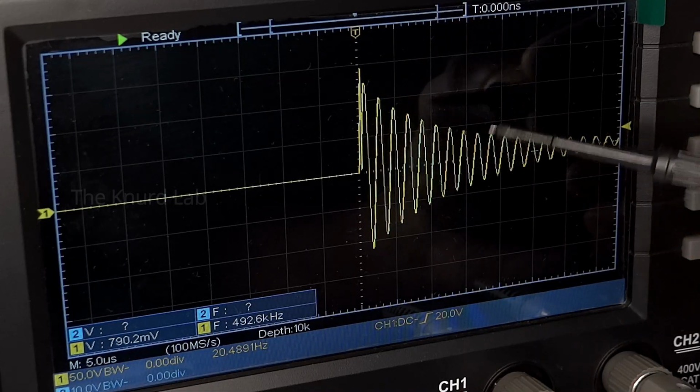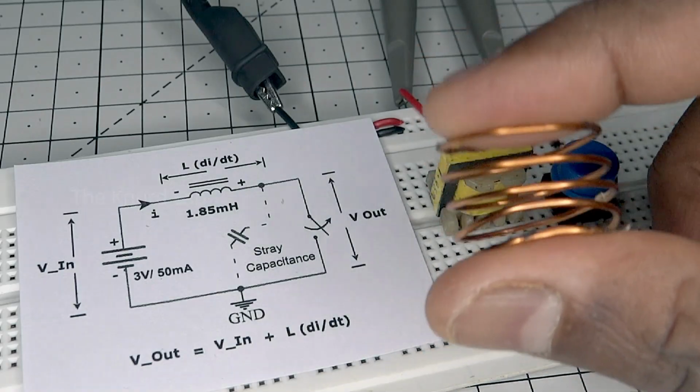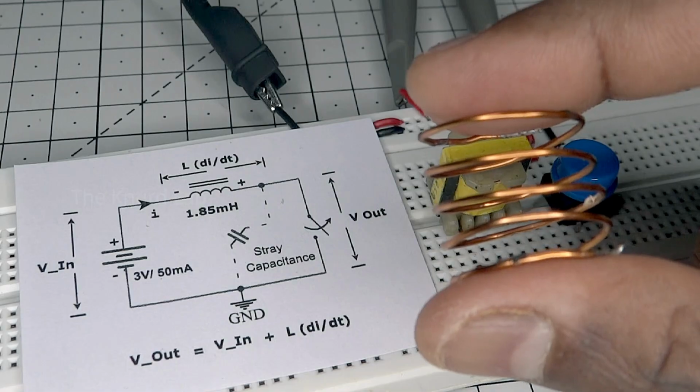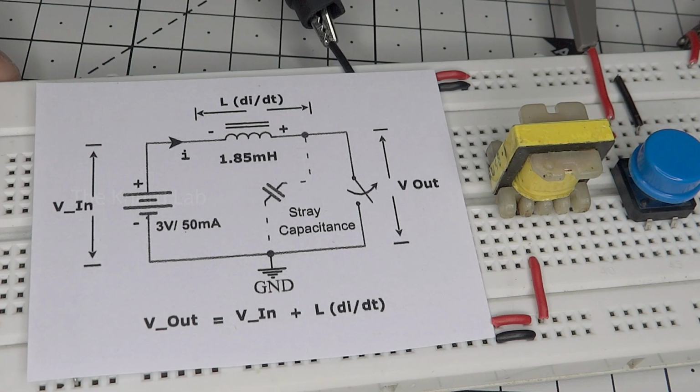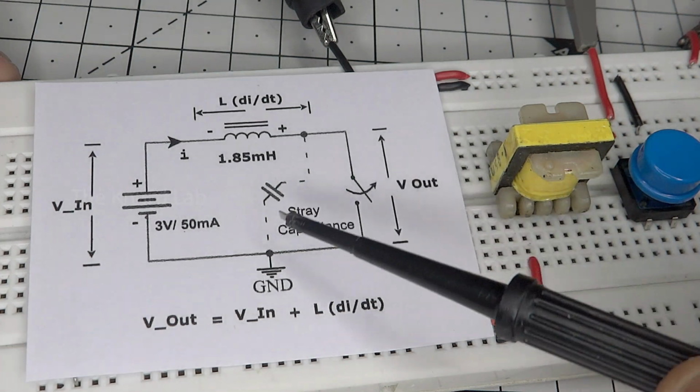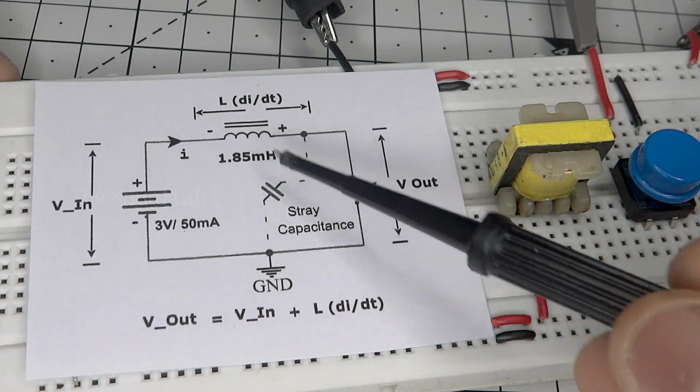But eventually, the stored energy runs out and it goes down fighting, just like how a compressed spring would rebound till the oscillations fade. The oscillations you see here are as a result of resonance with the parasitic capacitance across the inductor. To know more, you may please refer to this video link on your screen, where I talk about resonance in detail.